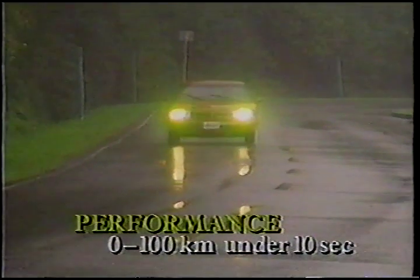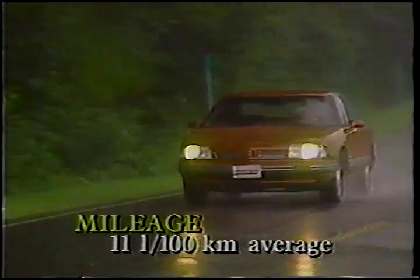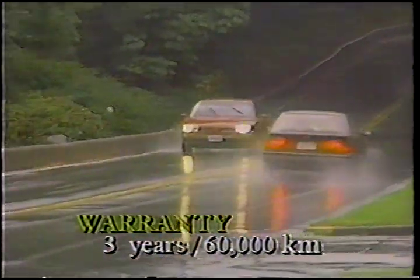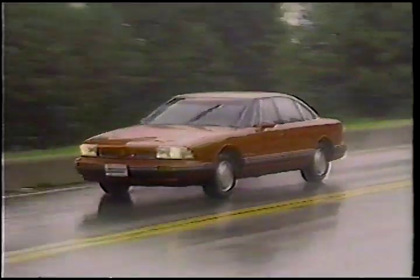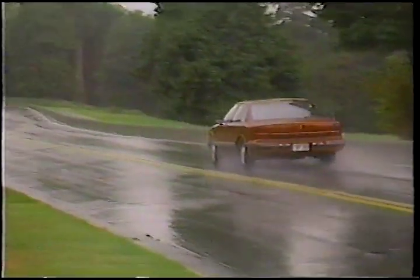100 kilometers per hour comes up in less than 10 seconds, and fuel economy is about 11 litres per 100 kilometers for all-around use. A base 88 Royale costs just under $23,000, and GM's warranty is 3 years or 60,000 kilometers. Suspension is fully independent, and disc brakes are fitted all round, nudging the 88 ahead of some Japanese rivals in the technology stakes.